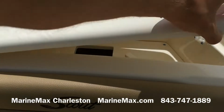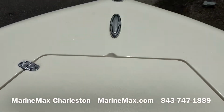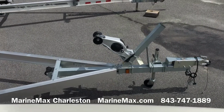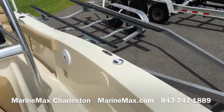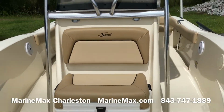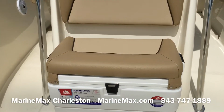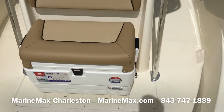Anchor storage forward, recessed cleats, all non-skid. Got a portable cooler seat with a built-in backrest and batteries housed beneath.